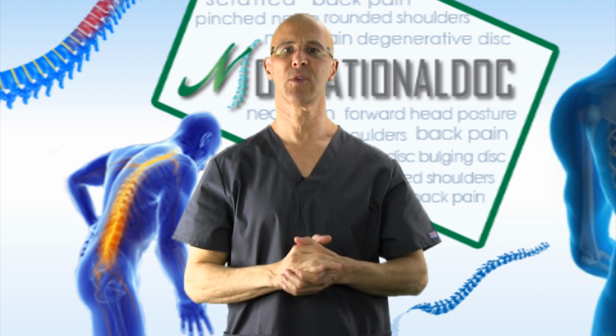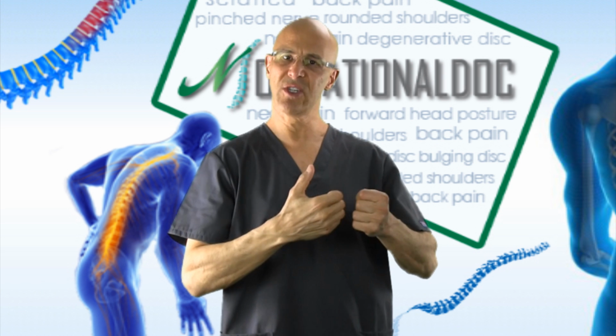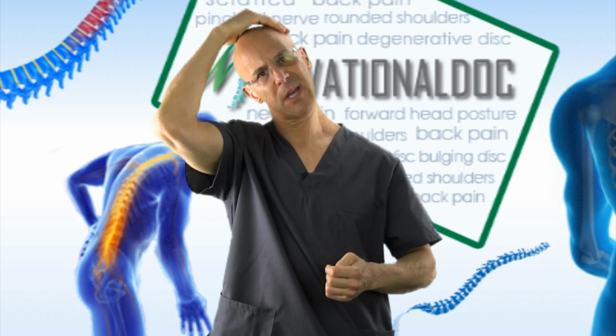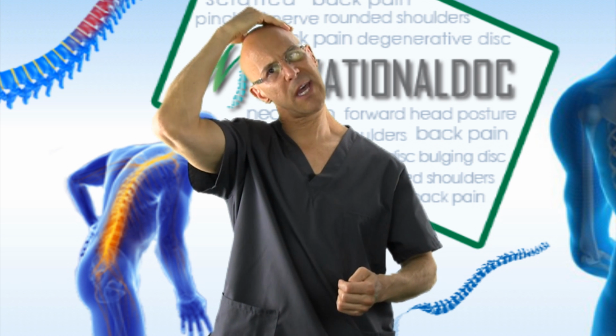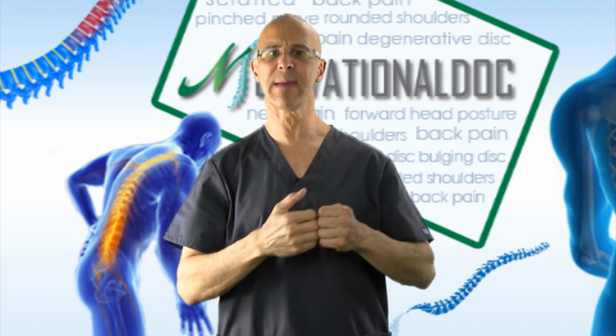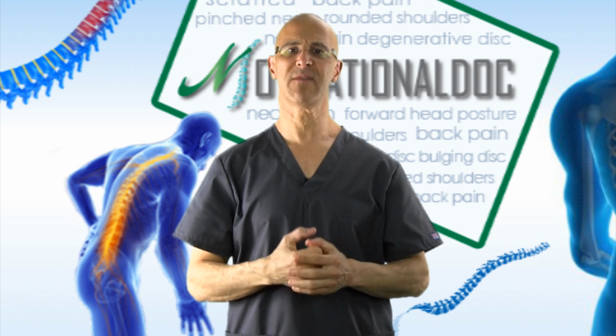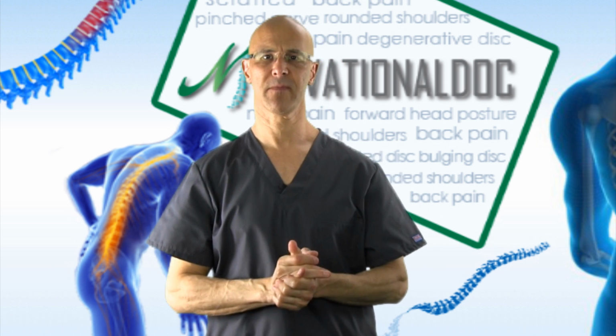Stretching is excellent. Don't ever force a stretch, just gently elongate the muscle. If you notice you can't bring your head all the way over, you only can bring it a little bit, that's okay. Little by little over time, those muscles will become more durable, more pliable, and eventually you're going to have more range of motion.